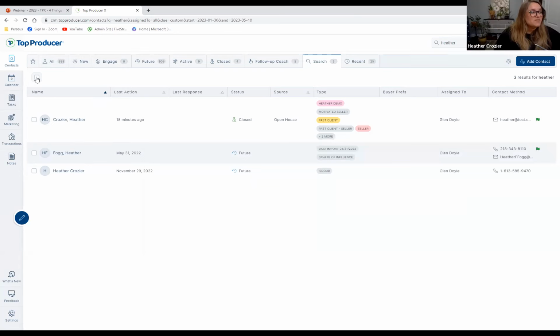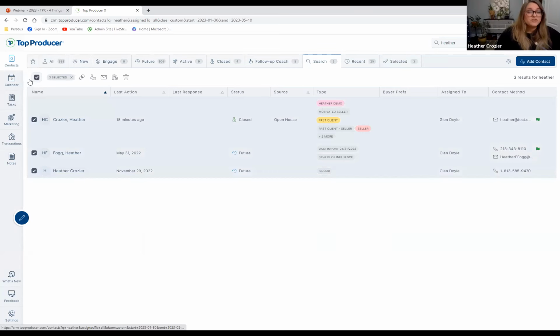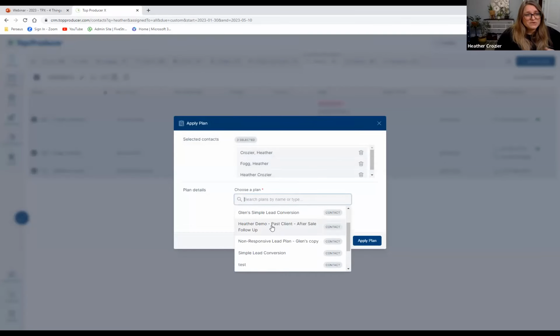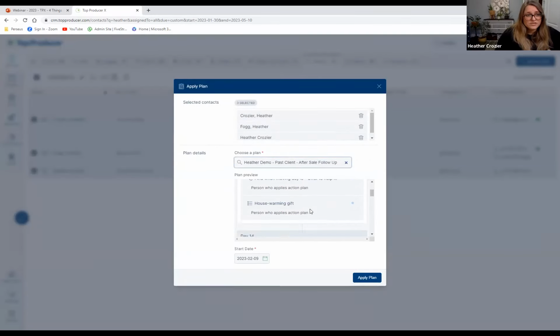So let's just say you're working with multiple people that happen to all be buyers or sellers, or whichever, and you want to put them all in the same plan. Again, you can just select them all and apply that plan to all those people at the same time. So you do have the option, individually or by group.